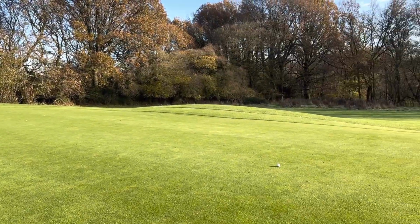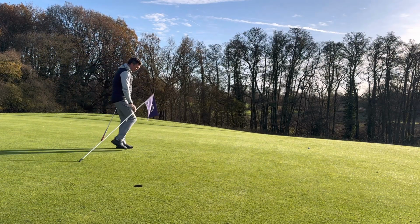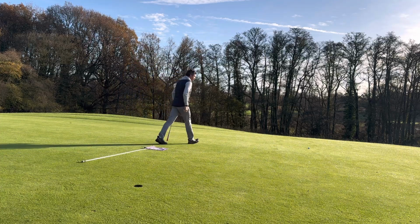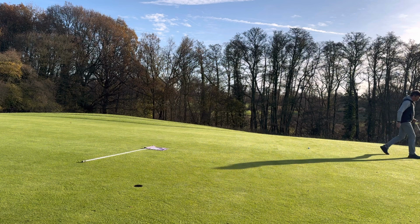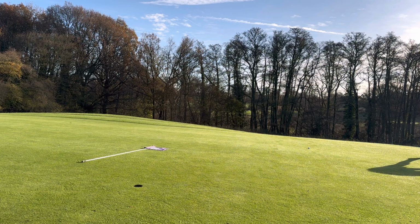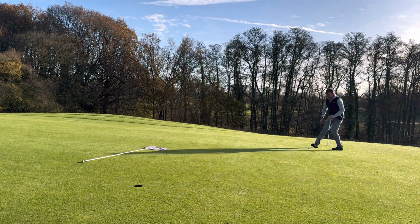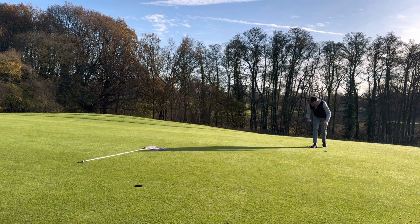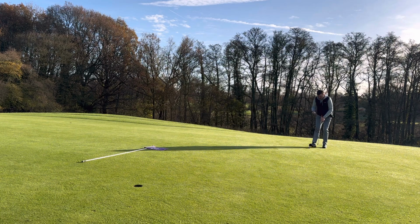So, perfect putt. Flags out, guys, flags out. That's the last time I say that, I promise. And repair pitch marks. Always repair pitch marks. My biggest hate is people not repairing pitch marks. A lot of people complain about divots, poor greens, and they're usually the people that don't repair pitch marks. So it's 2 seconds.